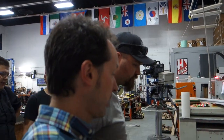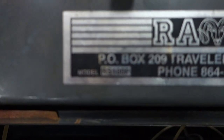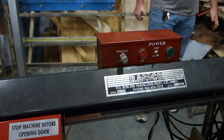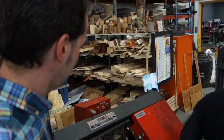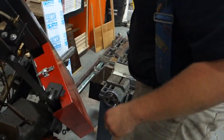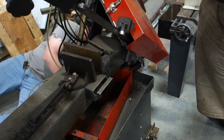For the people at home who are curious as to what saw we have, I don't see a model number on it anywhere. Oh, right there. It's a Ramco RS100P. It was in the image. Cool. Well, that's sexy. Hook the spring up on the end. You have to bring it down. Let's bring it up, bring it up. Go, go, go, go. One more. Okay, stop.